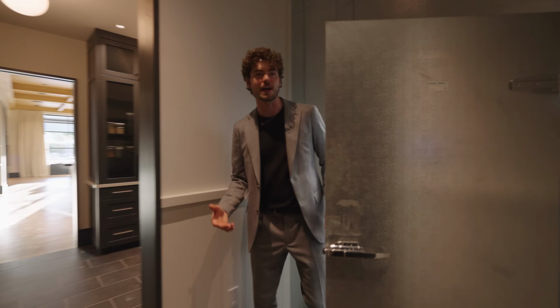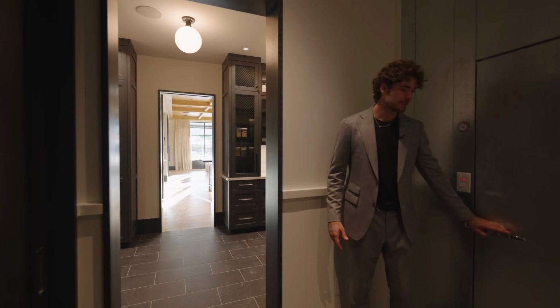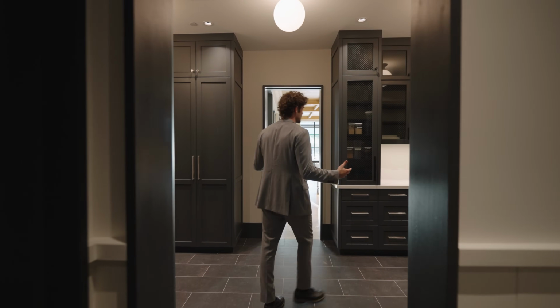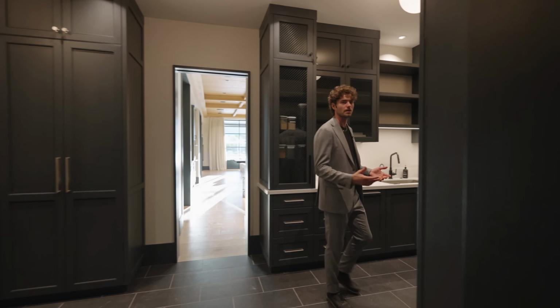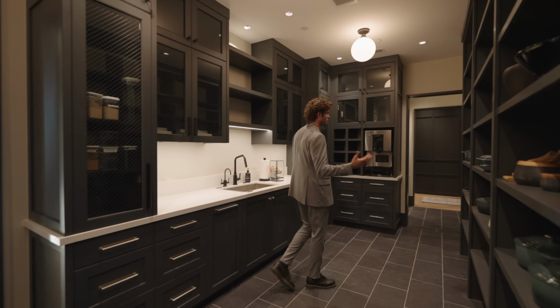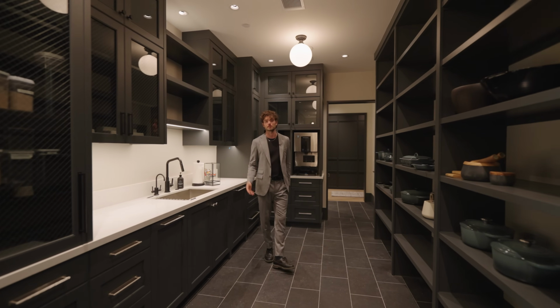But speaking of the HVAC system, again, Regal, they always go above and beyond. You can have your AC on in this home at 65 degrees all summer long and be fine because they had all the units oversized for this almost 24,000 square foot home.